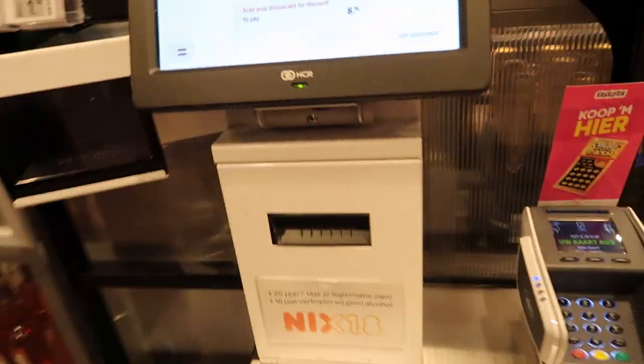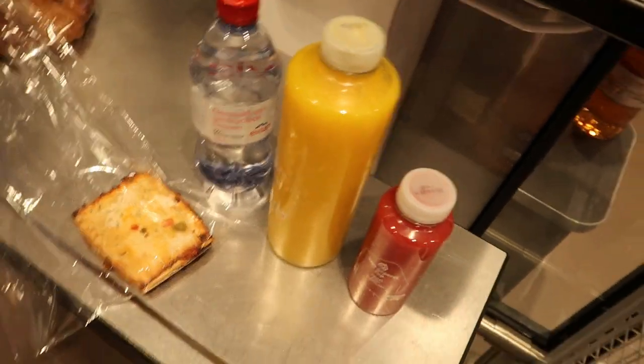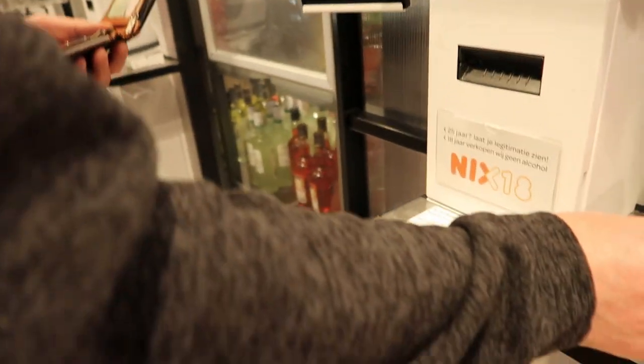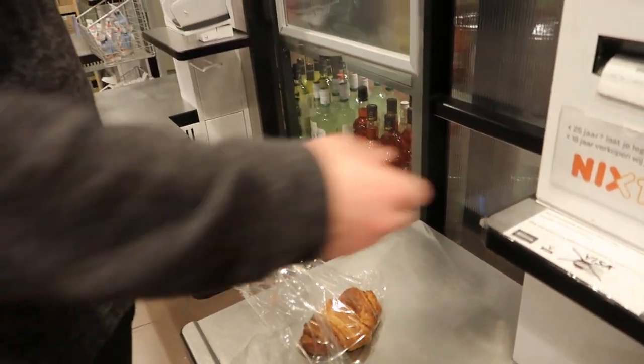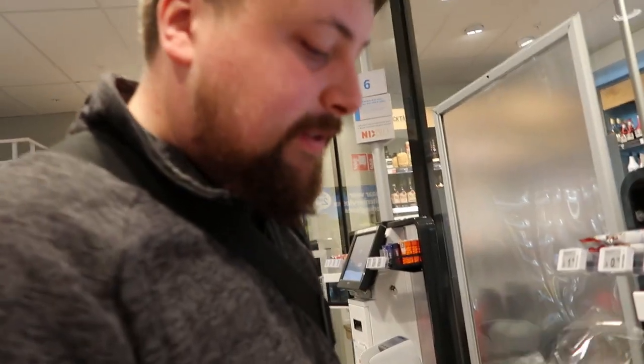So we've got a little pizza, bottle of water. Frank's got an orange juice. I got a little cannel brugia. I've been saying it all the way around, so I forget the name. Not sure what it is. It looks like a croissant with maybe cinnamon or something. Yeah, it looks like a cinnamon swirl croissant. It was in the sweet area.